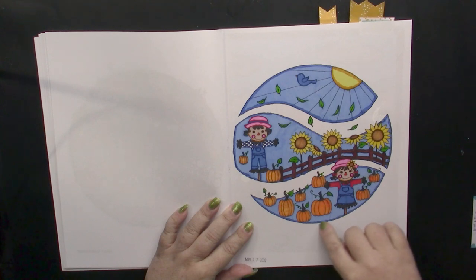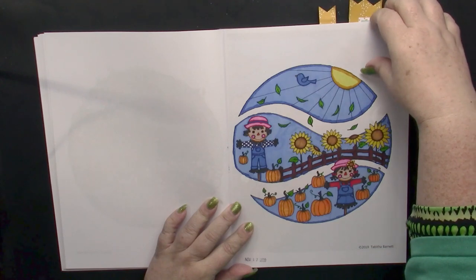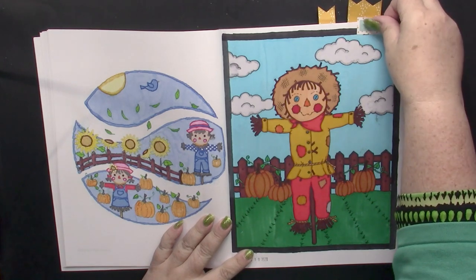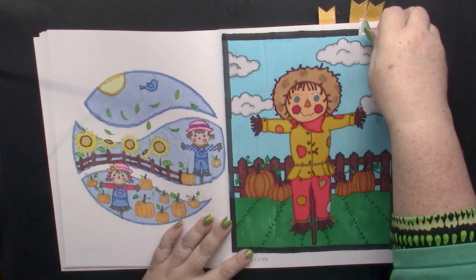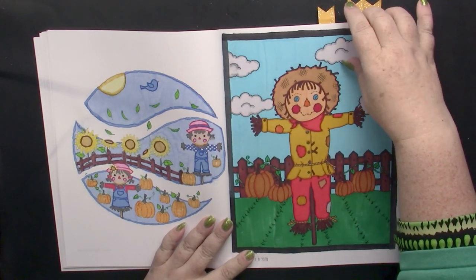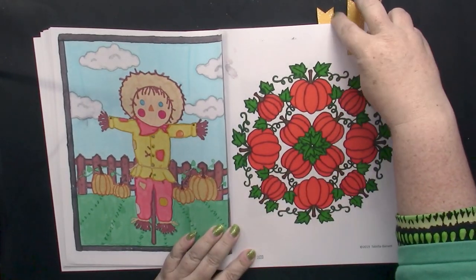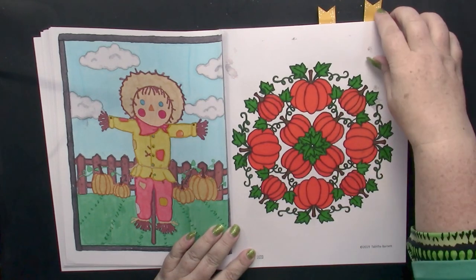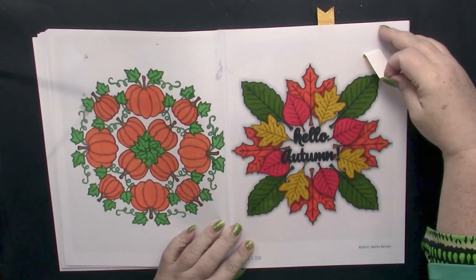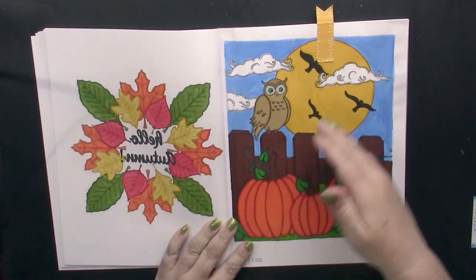Not too bad. My marker kind of bled out a bit around the edges there. I love doing the broken circles. Then I did this one. And Tabitha doesn't put frames around her pictures, so I made my own frames. I didn't bother with any embellishments in this book at all, I don't think. So I did this one. This one. Goodbye, Autumn. And this one.